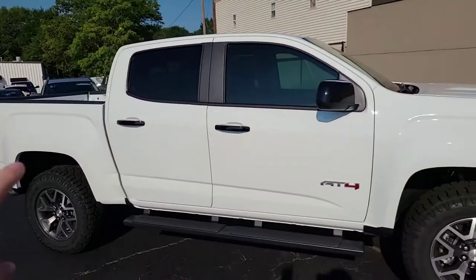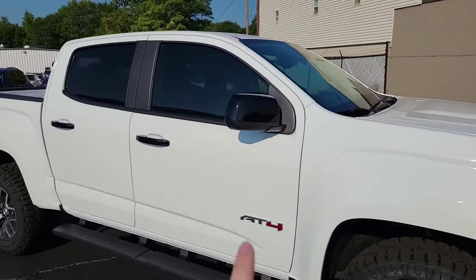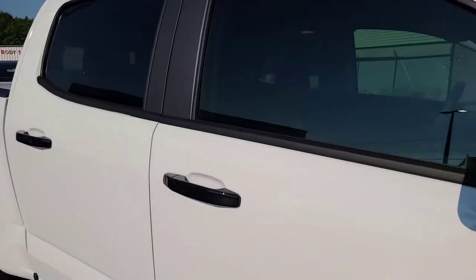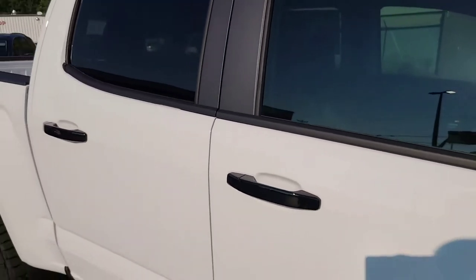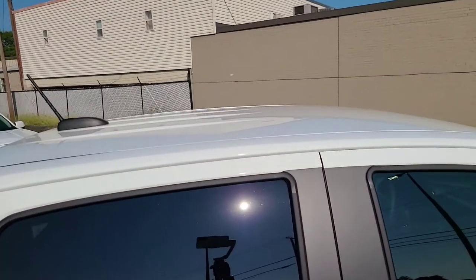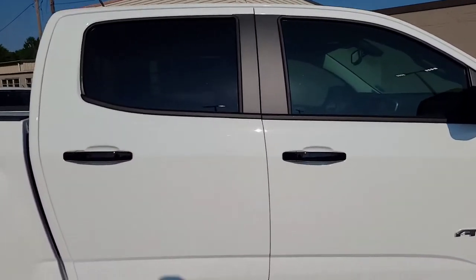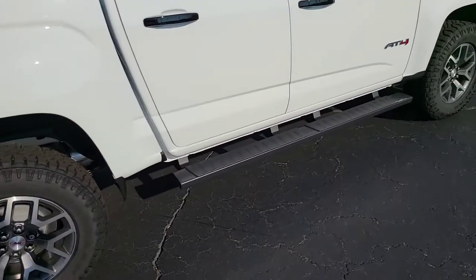Looking at our cab, you can see we've got a sloped back design. This is true of both for the cab. Blacked out mirror caps as well as blacked out door handles. Both gloss black with a matte black middle of the window finishing. Looking on the roof, it's a pretty basic roof. No panoramic glass roof, no roof racks, nothing crazy like that. This one is equipped with side steps.